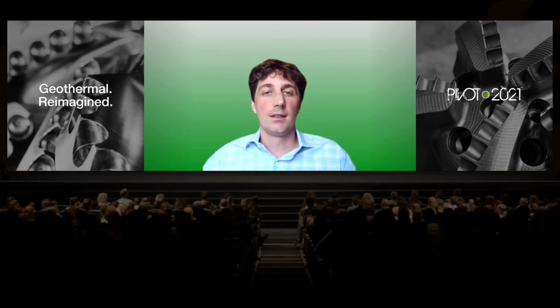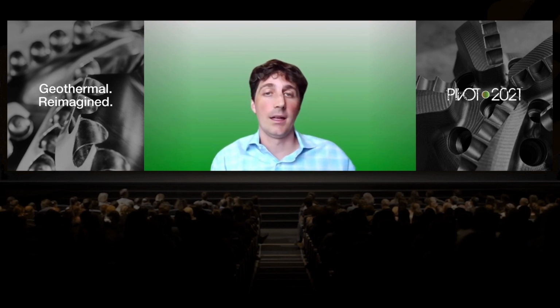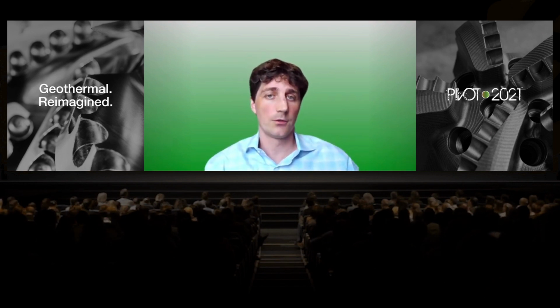There's a tendency for fluid to take the path of least resistance and flow into dominant flow pathways. But when you do mechanical isolation in multi-stages and then you use limited entry completion, you defeat that and you force flow into a really distributed network. So that's a really exciting concept.